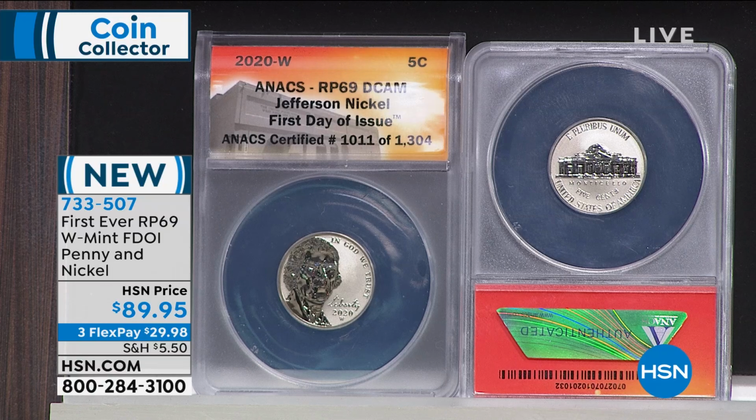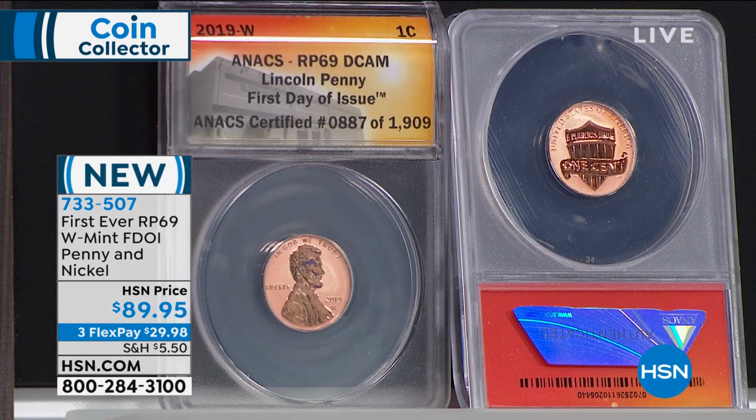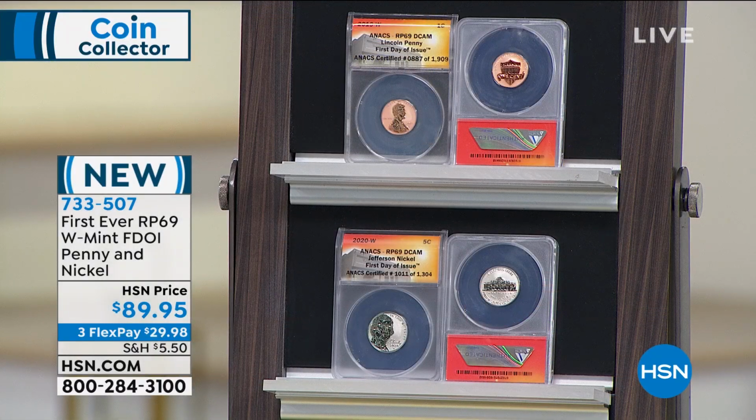You don't have to spend $60 or $80 or $100 certifying them. You get the whole thing, the coins in-house, in your hand, all ready to go, $89.95. Not a piece, $89.95 for the pair, okay? Put all that together, and this becomes a collectible.